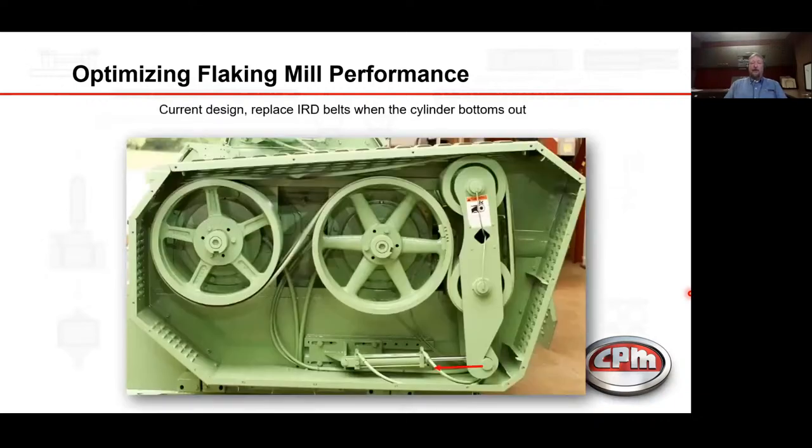This is a picture showing the inner roll drive side. It's our current design. Our long span is on top, so we're pulling back on this arm to tension our long span. When this arm bottoms out on the hydraulic cylinder, it's time to change belts. We always want to change belts as a full set.